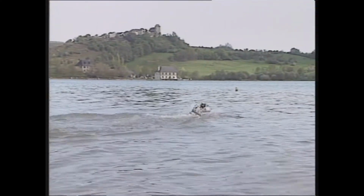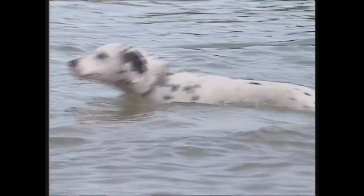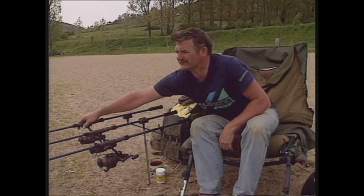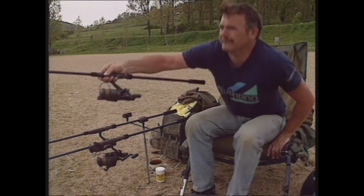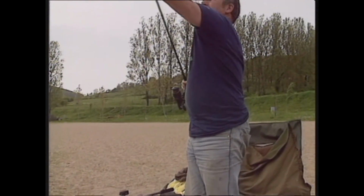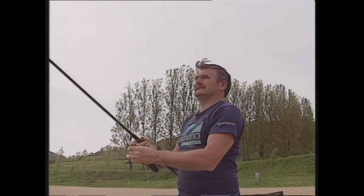This was a sandy beach area, popular with swimmers and sunbathers. To be able to tackle big waters like these, you need to be able to cast at least 90 yards. And I'll show you the directly overhead cast, which is the way I prefer. And I'm going to use a fairly short drop from the rod tip of about 2.5 feet.